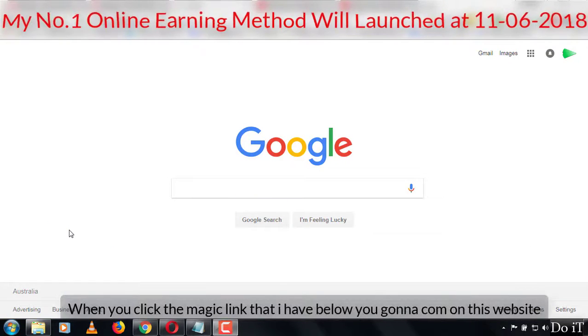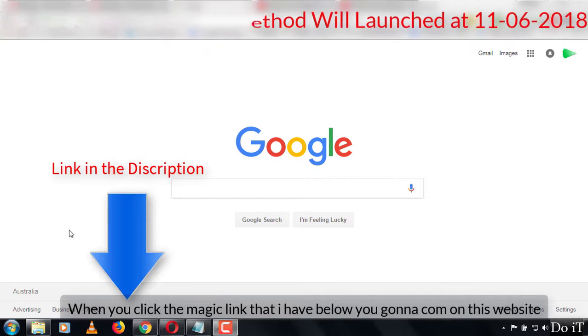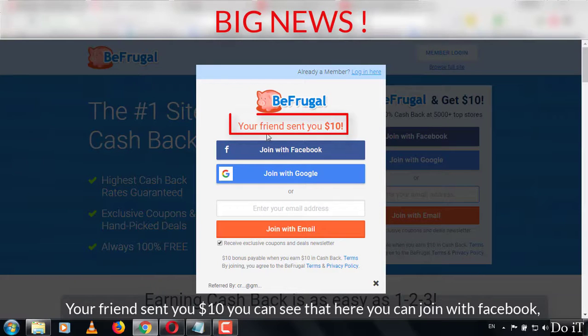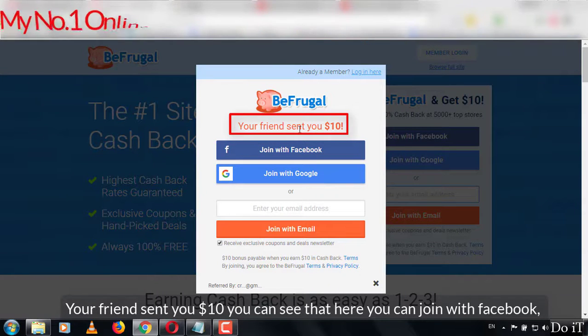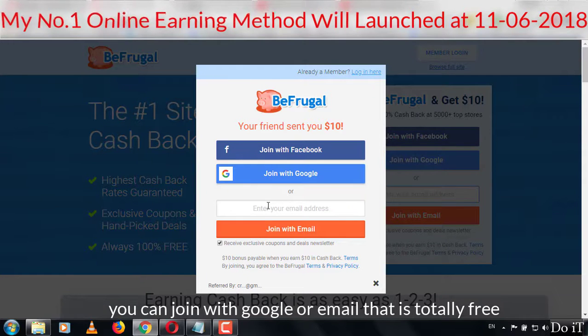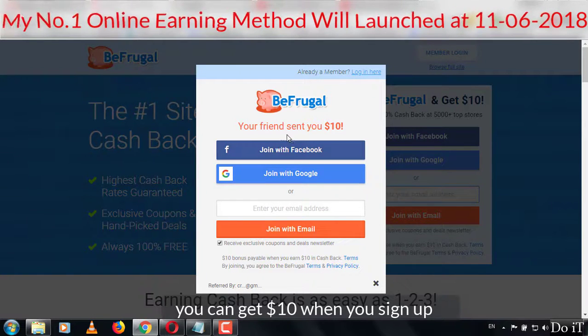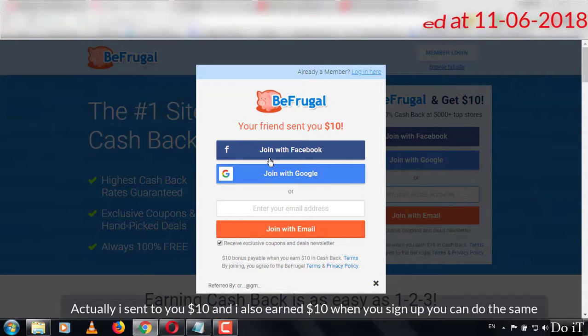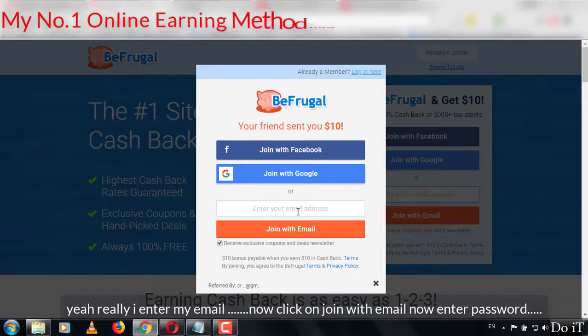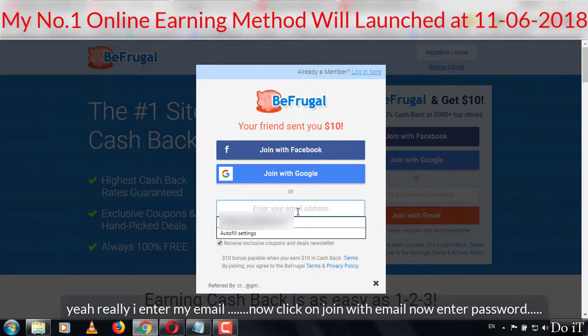So let's move. When you click on the magic link that I have below, you're going to come on the website. Your friend sent you $10. You can see that here. You can join with Facebook, with Google. Yeah, you can join. That is totally free. You can get $10 when you sign up. Actually, I sent you $10 and I also earn $10 when you sign up. You can do the same. Yeah, really. And I enter my email.